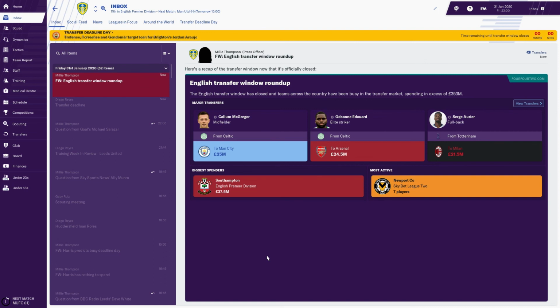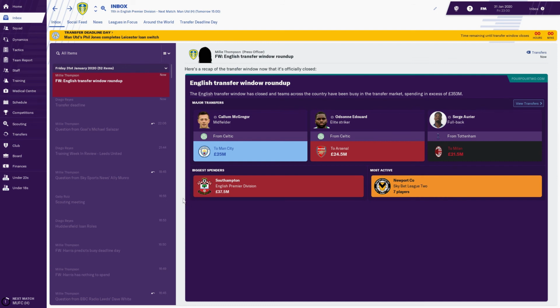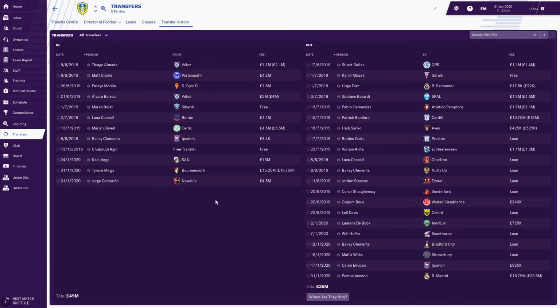Alright, so here it is, guys. English transfer window roundup done. £353 million spent. Callum McGregor, top signing. Do you know what? Quite low, actually. Arsenal done really well in getting Edouard, already valued at 37 million, so that's brilliant for them. Fair play. But yeah, Southampton had to spend big, didn't they? They were really struggling. But finally, just to round it up, then we'll go to our transfer history.